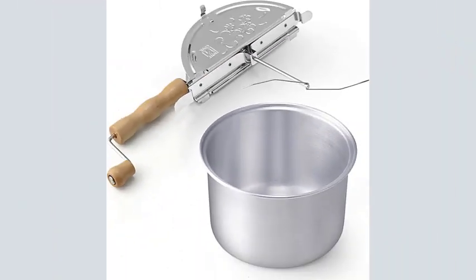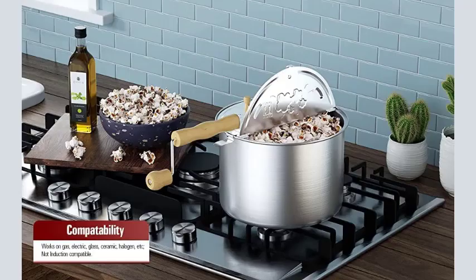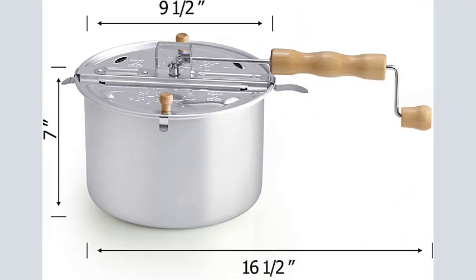There are a few drawbacks that come along with this model. Because of its manually powered design, it requires continuous stirring during the entire process to ensure it cooks evenly. It also takes a tad bit longer than several automatic electric models. Regardless, the Cook & Home is a great choice for those seeking a stovetop popcorn popper.